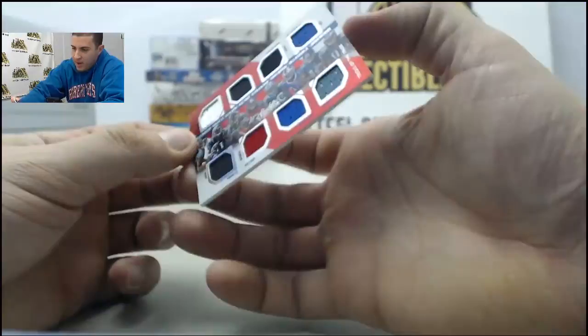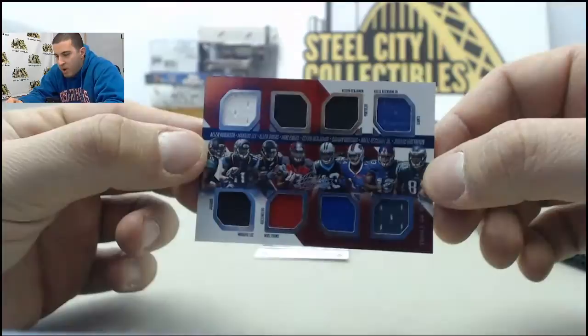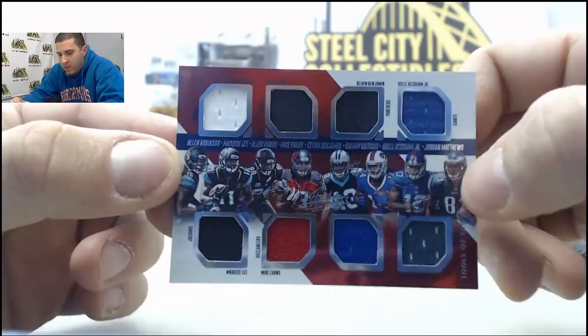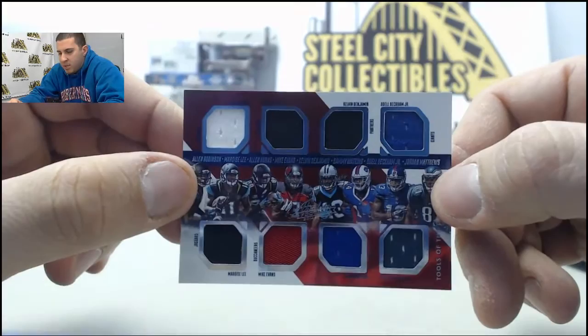All right, we got an eight jersey card here. It is going to be Allen Robinson, Marquise Lee, Allen Hurns, Mike Evans, Calvin Benjamin, Sammy Watkins, Odell Beckham Jr., and Jordan Matthews. So what I'll be doing is I'll put in the Jaguars 3 times, Bucks once, Panthers once, Bills once, Giants and Eagles both once, and we'll randomize that off here at the end.